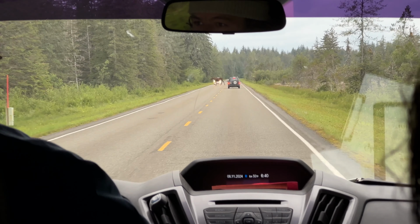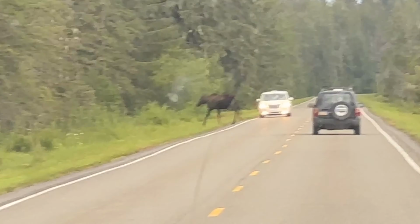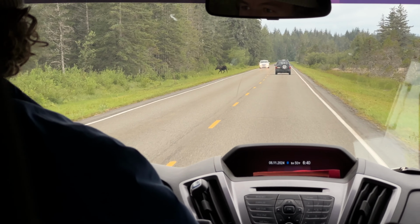A moose. Oh my gosh, it's huge. So huge.